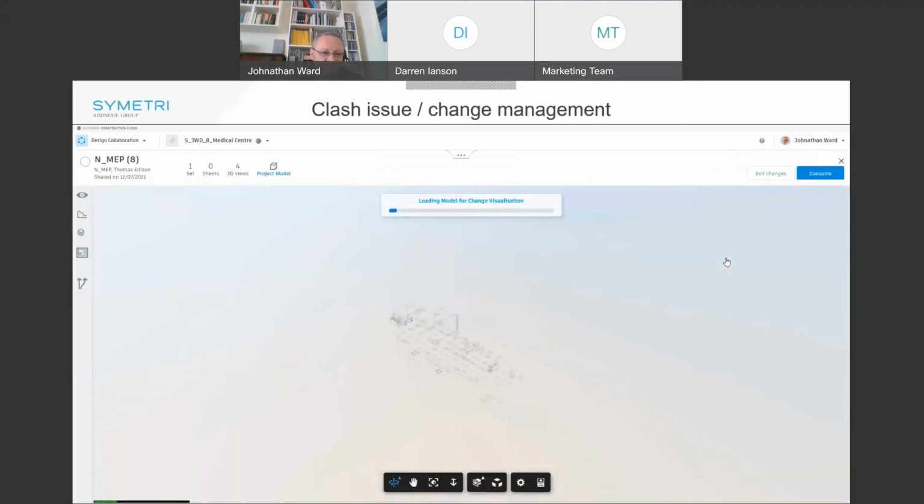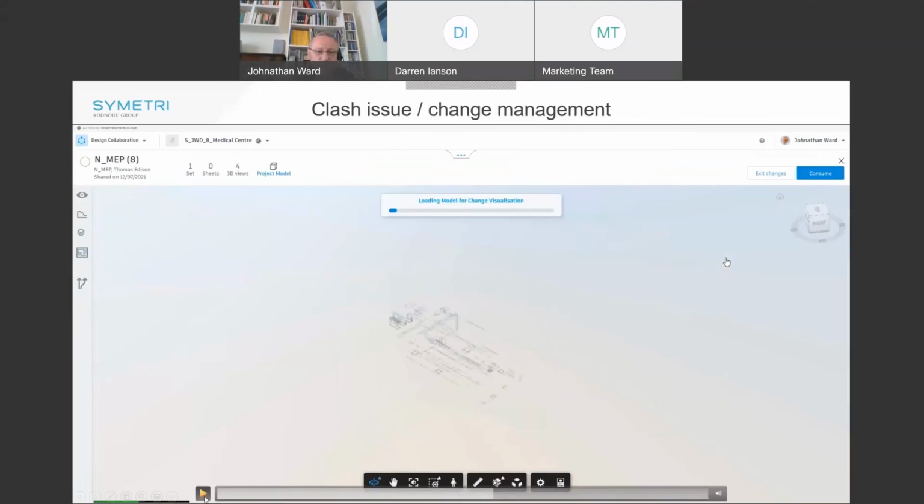Previously, I showed you a more targeted version of this. This is the complete change management engine that sits within Docs and Collaborate Pro. What we looked at before was, as I said, a targeted area. So stepping within the model, looking at particular predefined areas of that model, objects that I want to monitor. This is using just the entire model within the change engine.